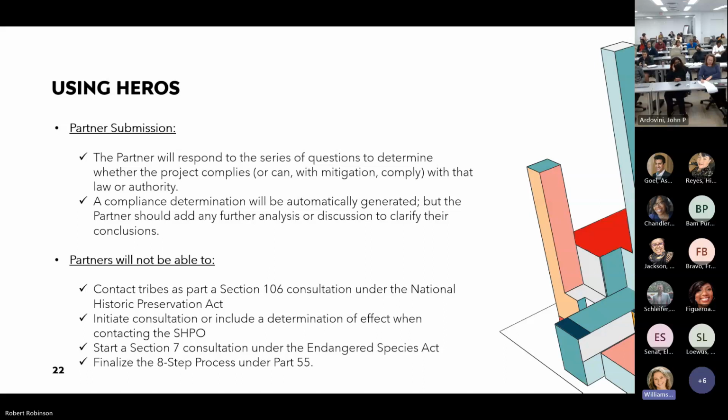But there are several things that a partner cannot do in HEROES, and it is actually the responsibility of the transaction manager or HUD in general to do. So a partner cannot make initial contact to the tribes or under a Section 106 consultation.